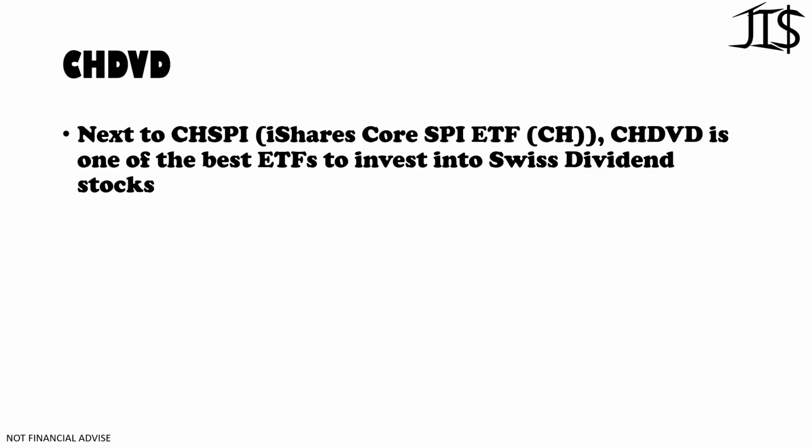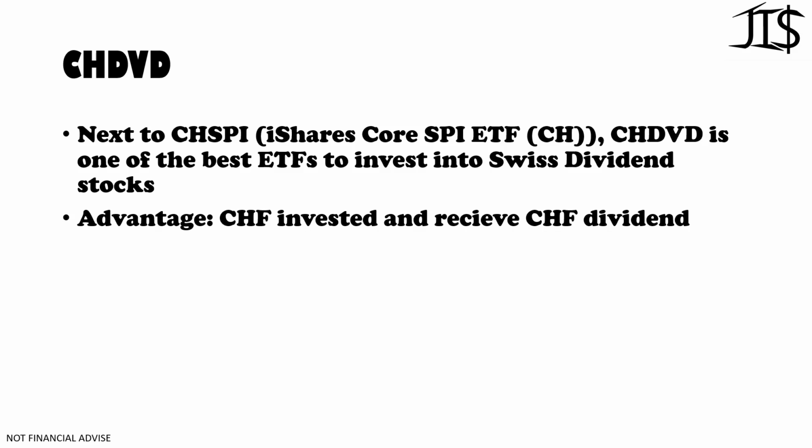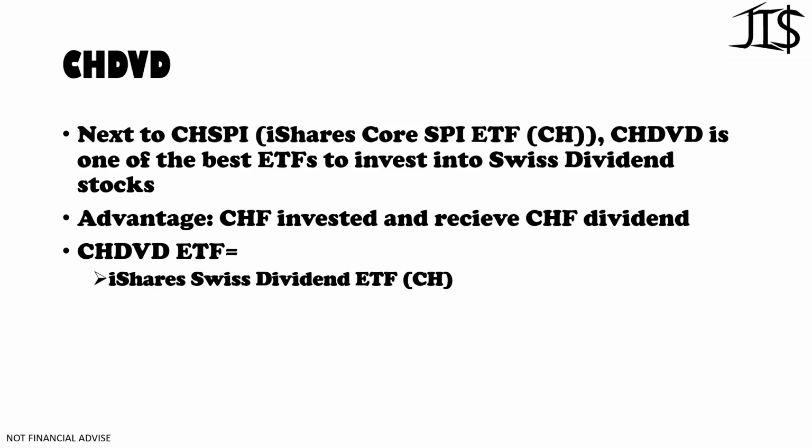So CHDVD, besides CHSPI, that's the iShares Core SPI ETF, CHDVD is one of the best ETFs to invest into Swiss dividend stocks. One of the advantages is, of course, that you invest Swiss francs and you receive Swiss francs as dividend, and that's the case for both ETFs that I mentioned here. But my personal preference goes out to the CHDVD ETF, and this one is called, in fact, the iShares Swiss Dividend ETF. The ISIN code is CH02379356637, so that's always handy to know.